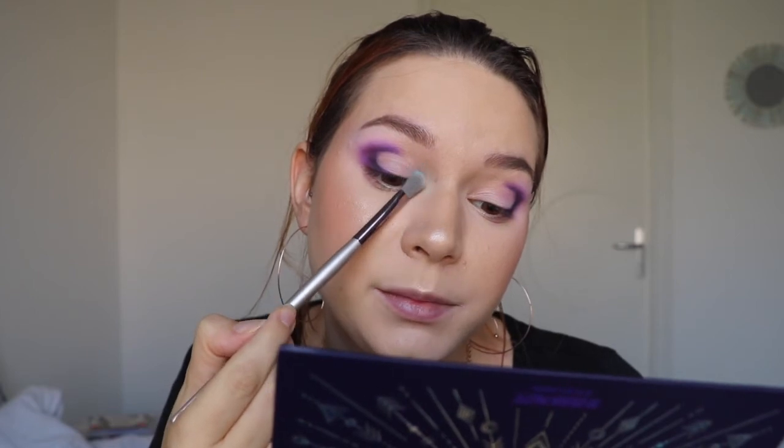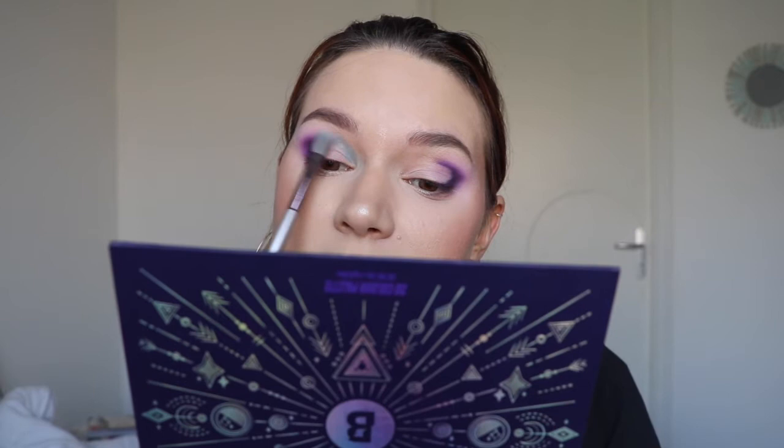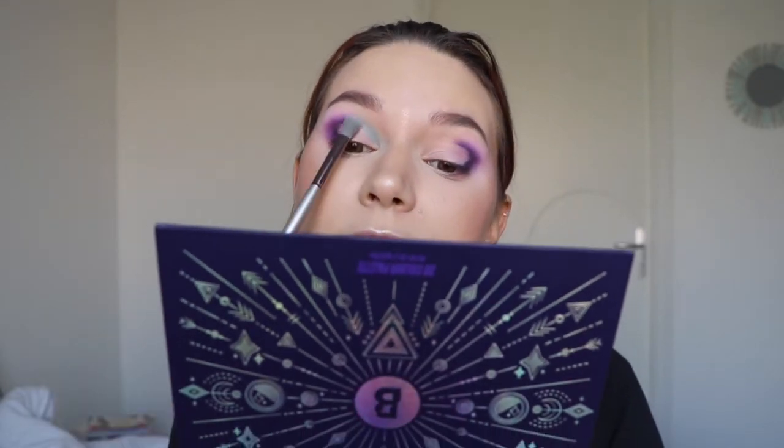I don't know if I continue the line with another color or if it is going to ruin the effect of the more on the side colors. I'm gonna try. I'm so afraid of messing that up, but okay, let's try. I'm taking Elixir, this blue, and let's see if I put it right here. It's not as cat eye as before.